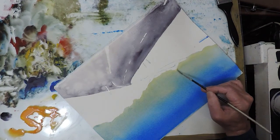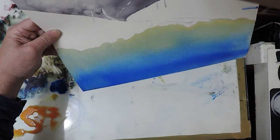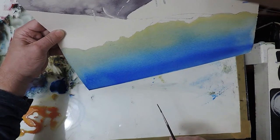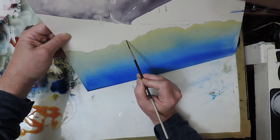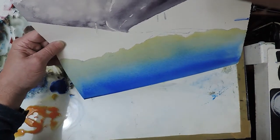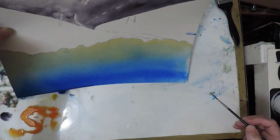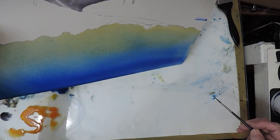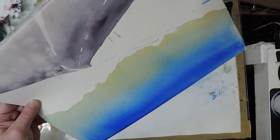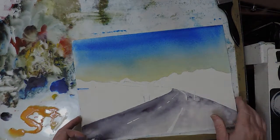So I'm going to turn this so it's facing down, let some of that colour drain towards the top of the painting. We should, with any luck, maintain the light colour of the horizon, if that's the right road to use, the edge of the hills. Okay, so pause to allow drying to take place, and then we'll come back.